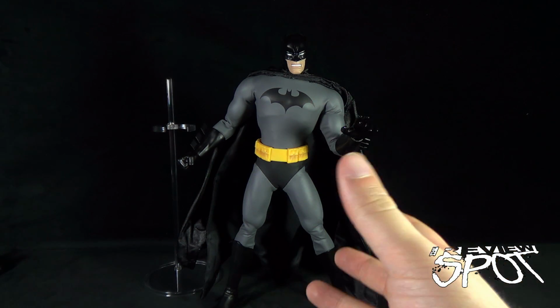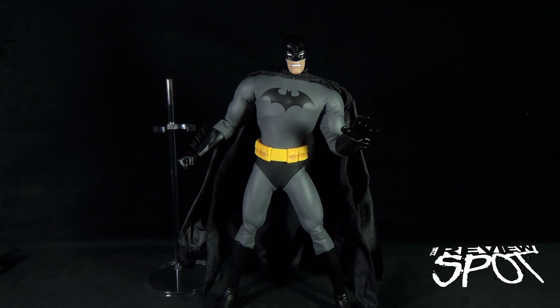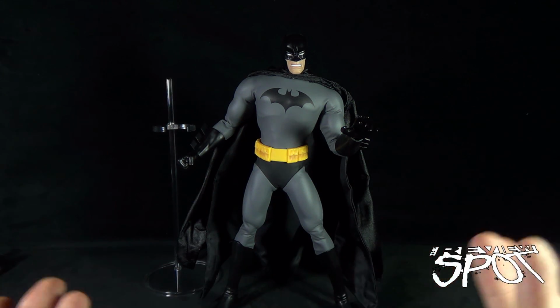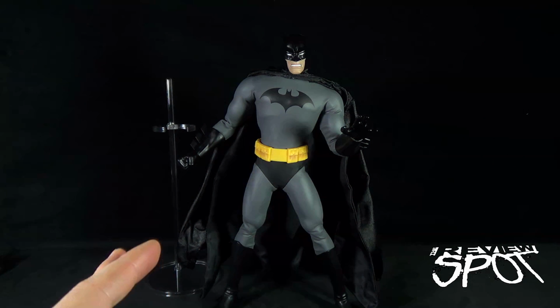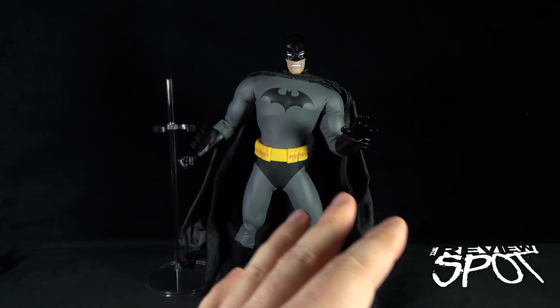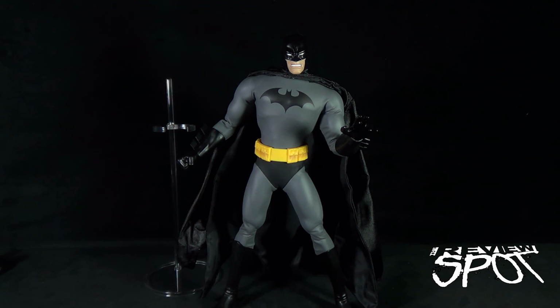Cape's not bad. The bodysuit, I think, could be an issue down the road. Kind of wish he had accessories. But for all the little nitpicks that you think Spot's been seeing this whole review, the end result though is I am happy with the figure. Just if you pick the figure up, know that he's going to have a little more shortcomings, that the negatives could outweigh the positives. The end result though is still it's a good figure.